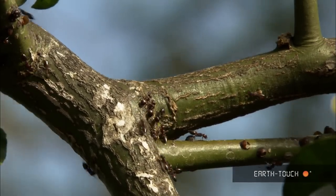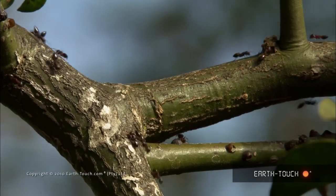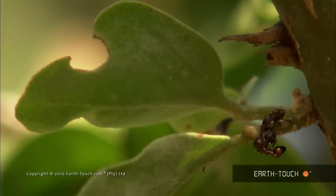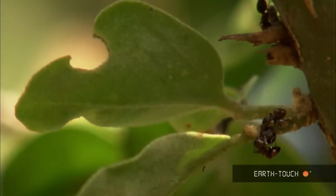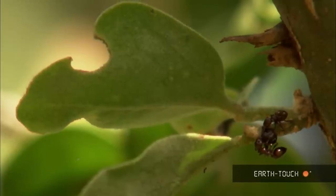They were surrounding these little nodules or blisters on the stems and leaves of the tree. What I thought were blisters or sores on the tree were in actual fact soft-browned scale insects. And these little scale insects secrete honeydew, and this is what the ants were after. They were gathering up the dew from the scale insects and then heading back to the nest.